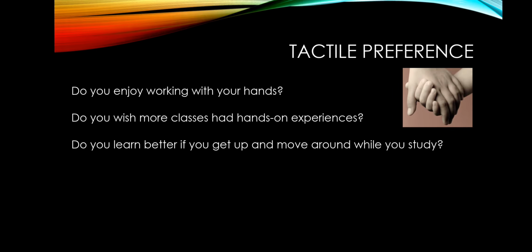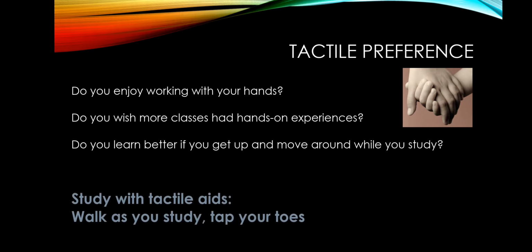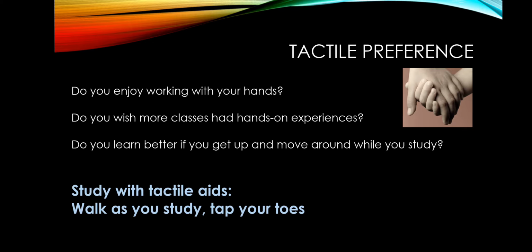Do you have a tactile preference? Do you enjoy hands-on learning? Do you play with models of molecules and understand the labs better? If so, you might have a tactile preference. So some study aids would be take a walk as you study and tap your toes.